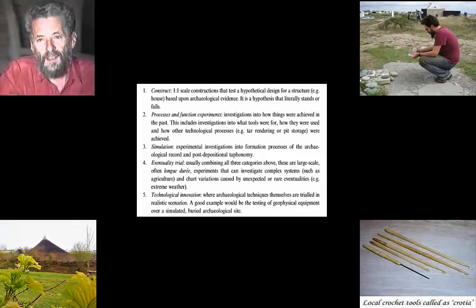So, having discussed what experimental archaeology is, and a rough definition for it, as well as to some extent the scope of experimental archaeology, let us now talk about the types of experiments that form the mainstay of experimental archaeology. I'm going to take into account the five major classes of experiments as defined by the eminent experimental archaeologist Peter J. Reynolds, who was also a pioneer in the field, quite literally.